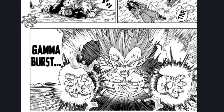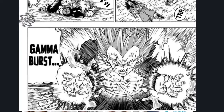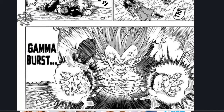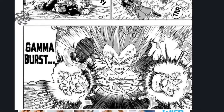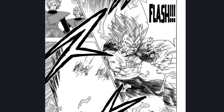He must have learned it while training in the Time Chamber for a whole year. Anyways, as you can see, this is how he charges it up and he announces Gamma Burst. He charges it a little different than the Final Flash. As you can see, his hands are down by his sides instead of up in the air. And then he yells Flash and shoots the attack.